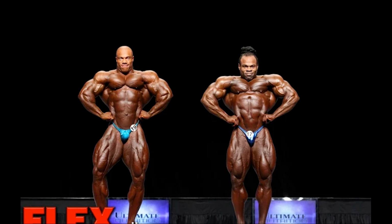Going into the front lat spread, I am once again impressed with both of these gentlemen's conditioning and muscularity. The first thing that I notice is that Phil Heath opens his legs in this pose. Kai Green, on the other hand, holds it like Ronnie Coleman used to, with his legs closed. This detracts from the overall size and width of his legs.